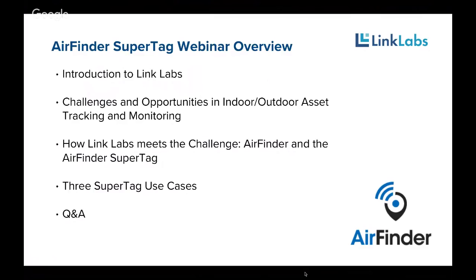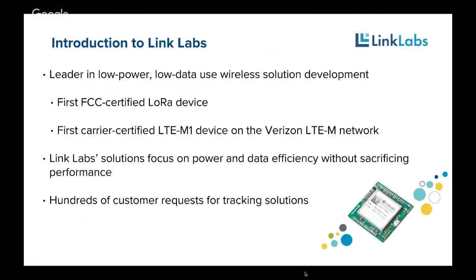So clearly there's a lot of interest. Let me just jump in and introduce Link Labs. Some people get confused between Link Labs and AirFinder. Link Labs is our company and AirFinder is the product. There are two different websites. Link Labs is a five-year-old company that I founded with the engineering team here, and we have always been focused on doing really innovative, low-power, long-range wireless products. We were big into LoRa early on, and we continue to do a lot with LoRa, but also now with LTE-M.